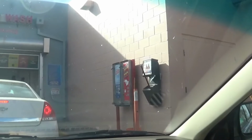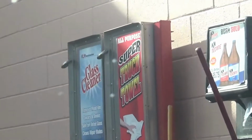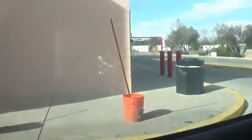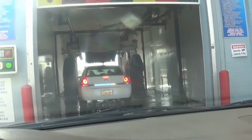I would also like to point out that right over here, there's a vending machine for a super truck towel and a glass cleaner, as well as some prepping brushes over here. And this person is just entering in. And this thing looks like it has been maintained pretty well. It looks all nice and clean.